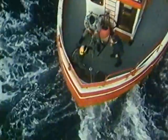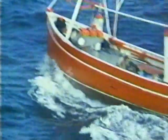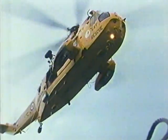Winchman is on the deck. Well done. Steady there. I never feel upset when confronted by an injury. Sometimes I get upset when I lose someone after we've got to them. Okay, let's move in and pick them up.